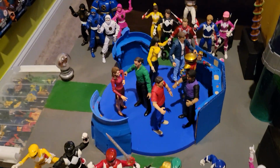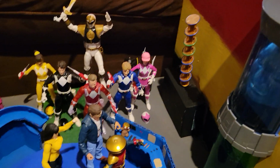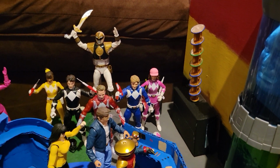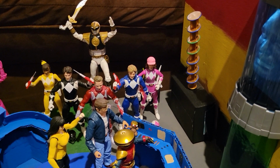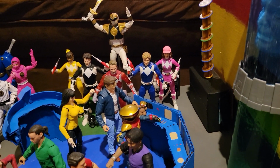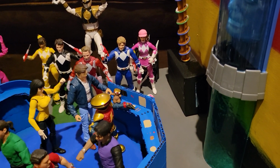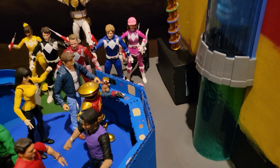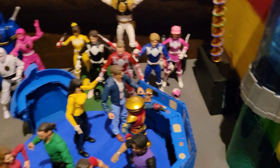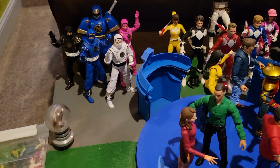But then I've got kind of my season 2 setup here. So you kind of have to just imagine this is taking place somewhere else. So you've got Rocky, Adam, and Aisha have joined the team. Tommy's the White Ranger now. And then I did custom heads for Billy and Kimberly. So that's like a glimpse into the future there. And then I have over here the Ninja Rangers with Ninjor.